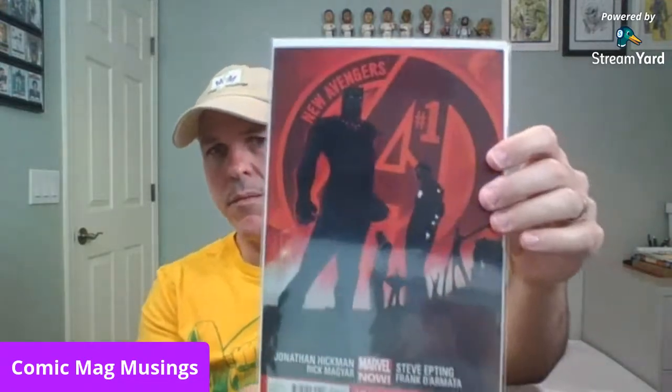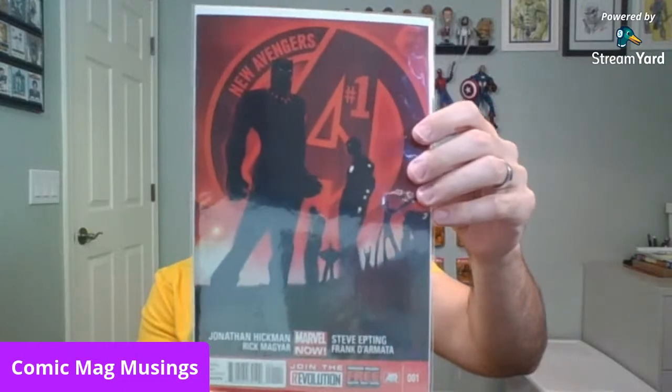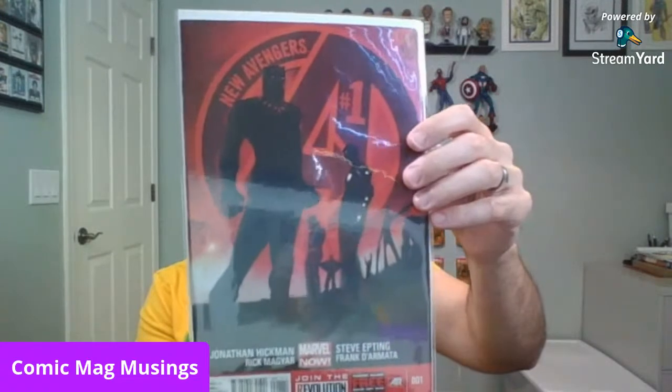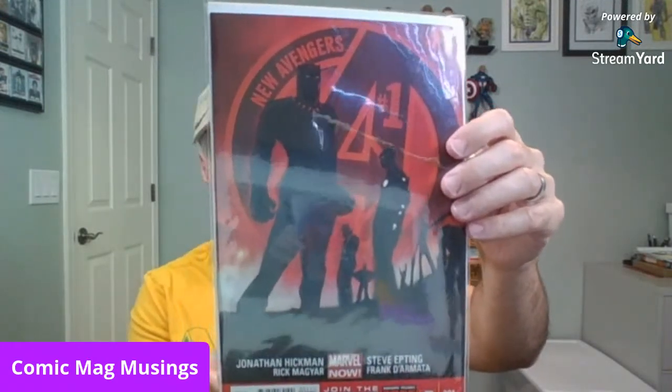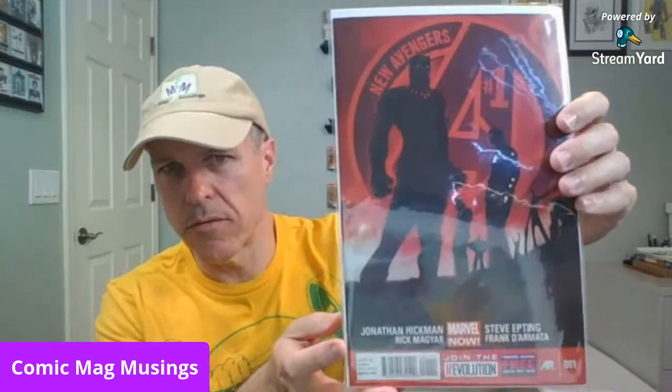We've got New Avengers number 1, the A cover from 2013. The cover's by Jock. This consists of the first Black Swan, who's the lone survivor of an alternate Earth.